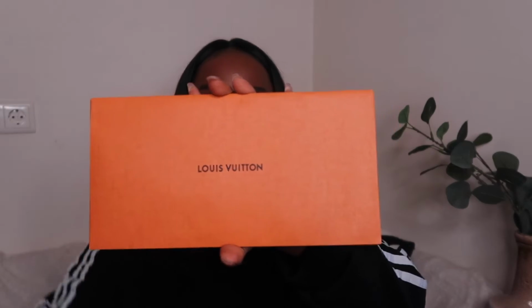All right, so this is the box. This is the Louis box, and it's such an iconic box, I think. You open it and you get your little receipt booklet, and it's so cute. Inside that, I get my receipt. Then we have this little letter from Louis Vuitton. It says, "Thank you for shopping in Louis Vuitton." And then the exchange, and this is just your receipt and your paperwork and all that kind of good stuff.